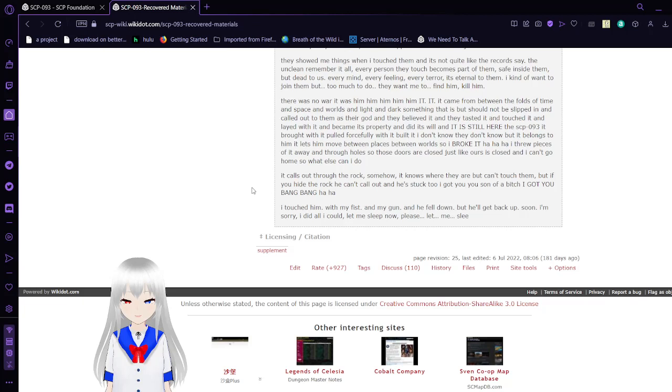The SCP-93. It brought with it, pulled forcibly with it. It built it. I don't know. But it belongs to him. It lets him move between places, between worlds. So I broke it. I threw pieces of it away and through holes. So those doors are just closed, just like ours is closed. And I can't go home.